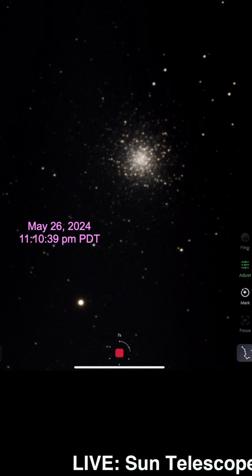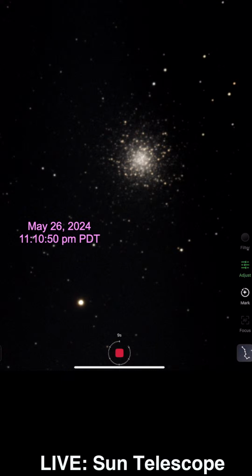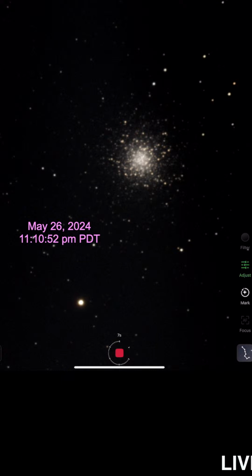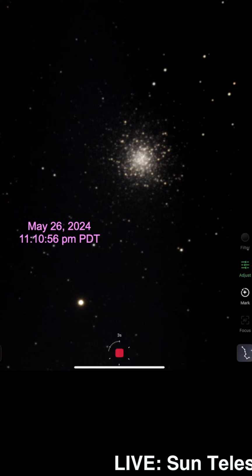This is a live picture. Live imaging of deep space. Welcome, Andrew Morris. Yes, this is live deep space with the telescope. Live from Southern California, we are looking at the great star cluster of Hercules.